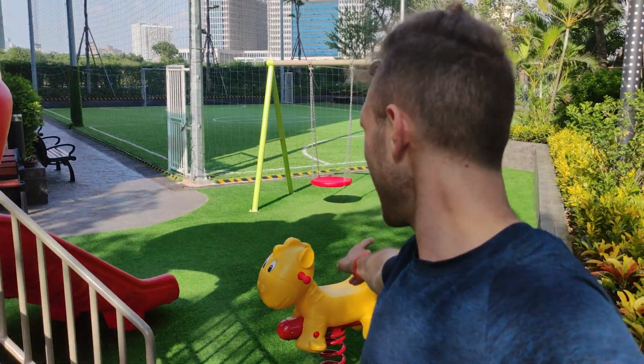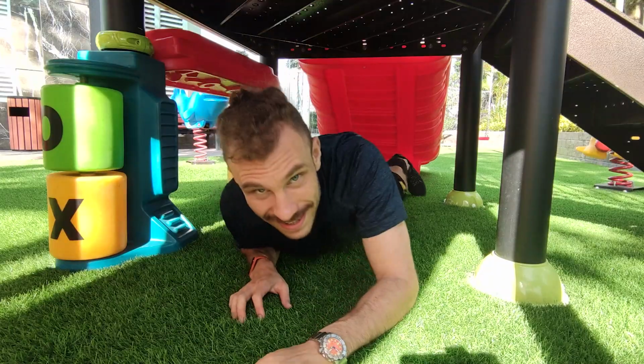The red in the hand grips and the yellow, it kind of clashes with my shirt.